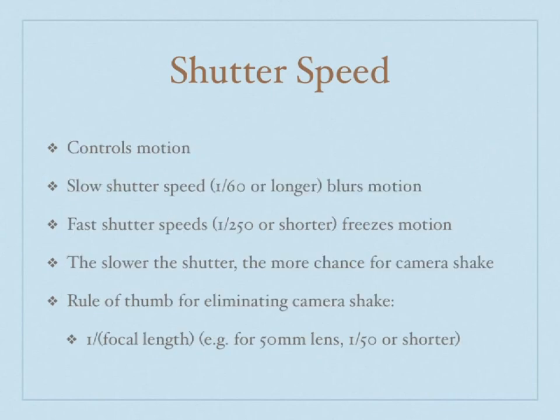What does shutter speed control? Well, it controls motion. If the shutter is open for a fraction of a second, you're basically freezing time. Whereas if you leave the shutter open for a fairly long time, like 1/60th of a second, 1/15th of a second, you're going to be capturing some motion. So let's say you're taking a picture of me talking up here. You don't want a long shutter speed, because then you'll capture the motion of my mouth and it'll be all blurry and weird and look like something out of a Japanese horror movie.